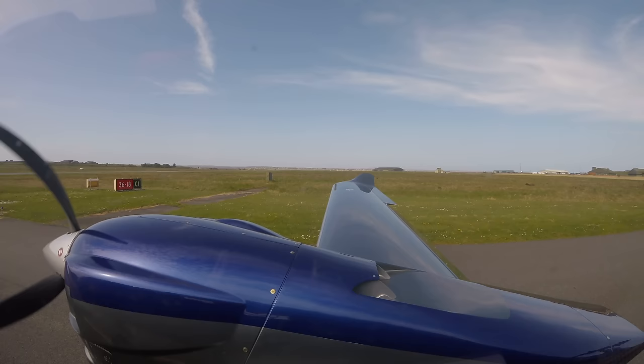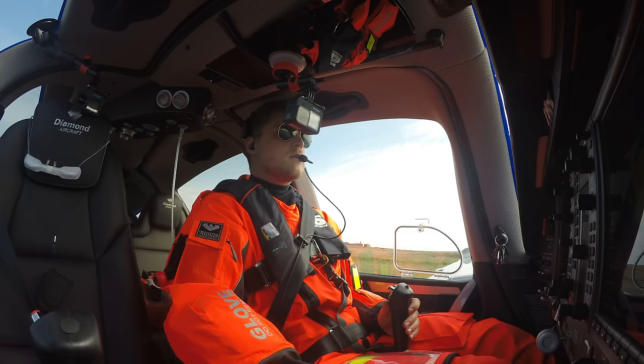Oscar Delta Alpha via Charlie 1, enter line up runway 36. Via Charlie 1, enter line up runway 36, Oscar Delta Alpha.